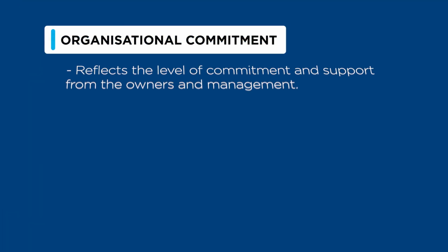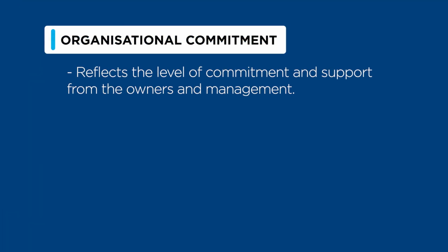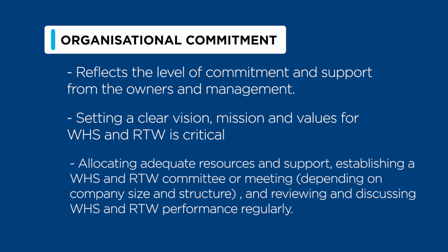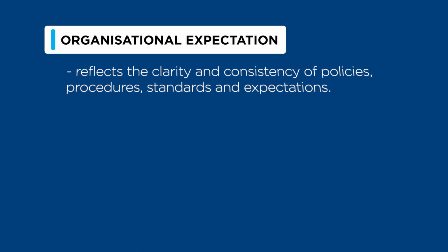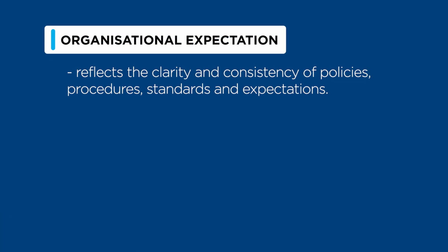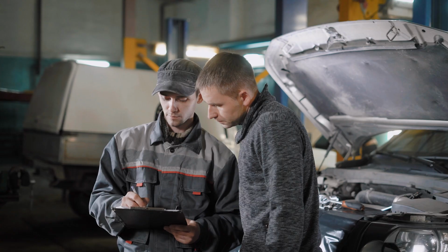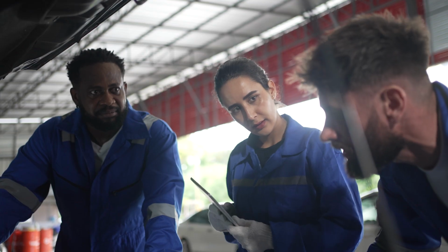Organisational commitment reflects the level of commitment and support from owners and management. Setting a clear vision, mission and values for WHS and return to work is critical. Allocating adequate resources and support, establishing a WHS and return to work committee or a meeting, depending on the company's size and structure, and reviewing and discussing WHS and return to work performance regularly. Organisational expectation reflects the clarity and consistency of policies, procedures, standards and expectations. Developing, implementing, communicating and reviewing a WHS and return to work policy, ensuring alignment with the company's strategic objectives, providing guidance and direction for workers and other parties, and promoting a positive WHS and return to work culture.